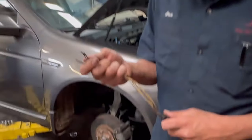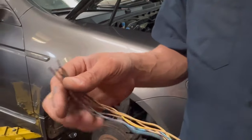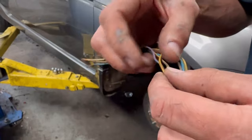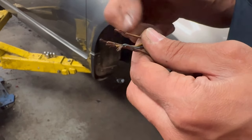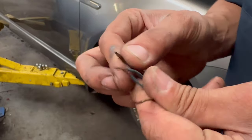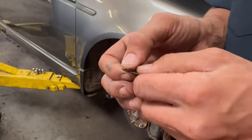I don't even have the bad piece of the harness, but maybe this is it. I don't know. But anyway, I investigated, and the insulation from where the oil was leaking had basically eaten its way through the shielding for the wire. So it was exposed wire, and they were all real close and touching each other like so.